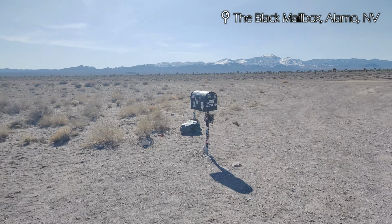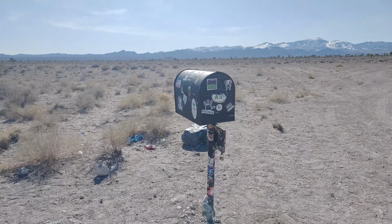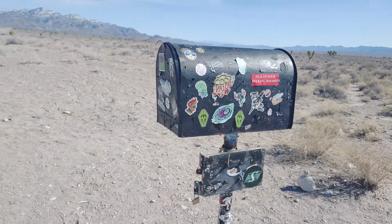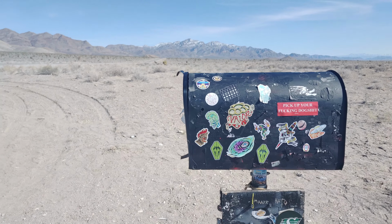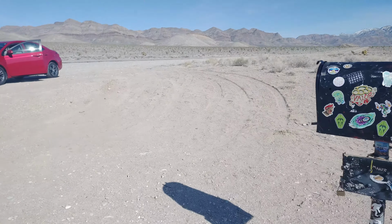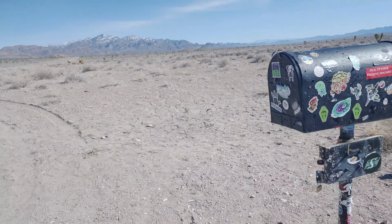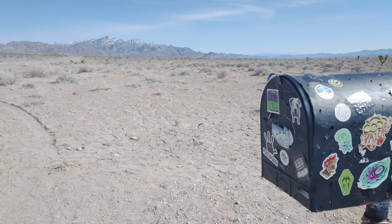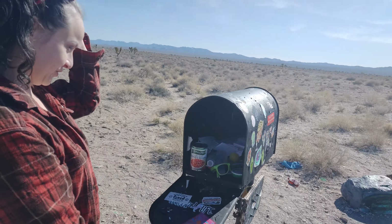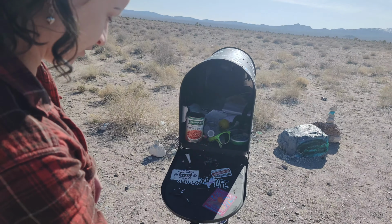Okay, so this is the black mailbox, and apparently people leave stuff in here. So we're gonna look and see if there's anything in it. You ready? Yeah. Here, give me that. Oh my god, it's just filled with stuff! Holy cow. I'm not touching any of that.